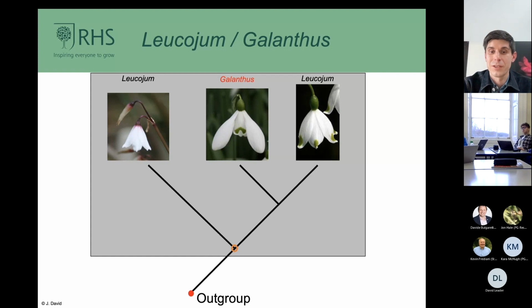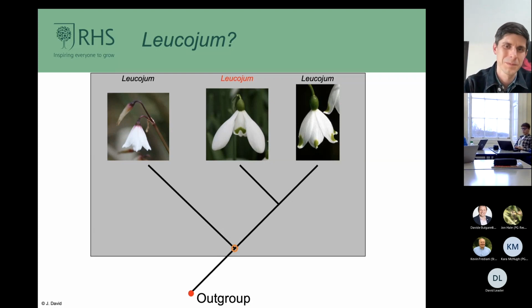because we have another rule in botany called priority, the name that the group takes would be the one that's published earliest. And in this particular case, that would really be Leucojum. So all of the snowdrops would need to be called technically snowflakes. This is not really an ideal solution. Snowdrops are much more speciose and more important in gardens. So this is really not a solution anyone would like.